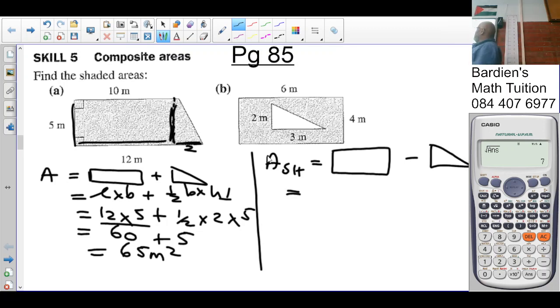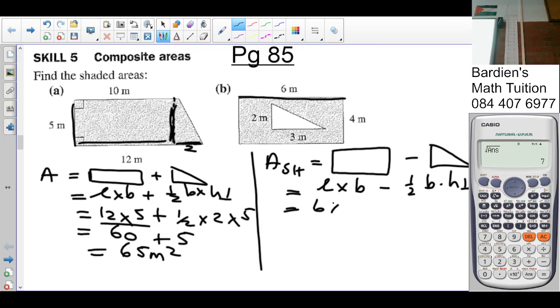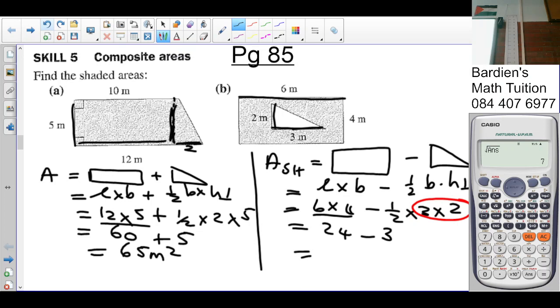Okay. So how do you calculate the area of a triangle? A half, base times perpendicular height. So what would the length of the rectangle be? 6 times 4, minus a half times the base 3 times the height, which is 2. 6 times 4? 24 minus. 3 times 2 is 6. 6 times half is 3. Or you could have said a half times 3 is 3 over 2, and 3 over 2 times 2 is 3. The same. Or you could have said a half cancels 2, and then you have 3 anyway. 24 minus 3? 21 meters.